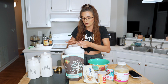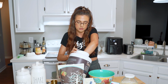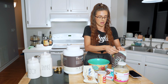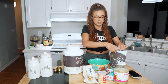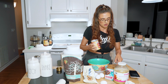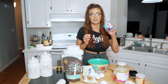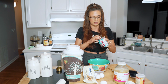But I have to make some for Mike too, right? Can't leave him out. We're adding 2 scoops, and then some of that Dutch cocoa again to give it that nice flavor and color. We're going to take 2 teaspoons, 1 teaspoon of baking powder, 2 teaspoons of sugar-free, fat-free Jell-O chocolate fudge pudding mix.